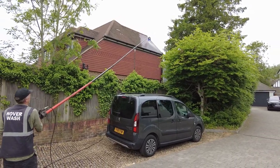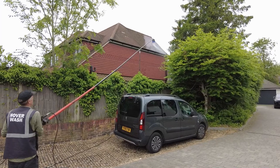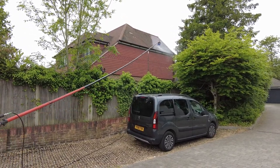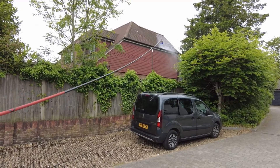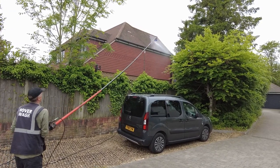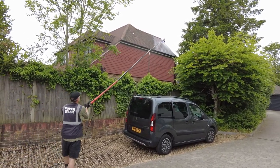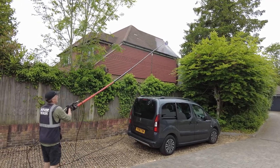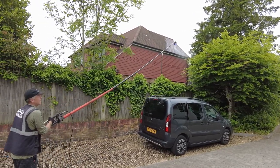So the expectation of the customer with, you know, existing roof damage or tiles needs to be discussed prior to any job. So it's always, especially with these older established homes, ongoing maintenance requirements. But the upkeep is super important.